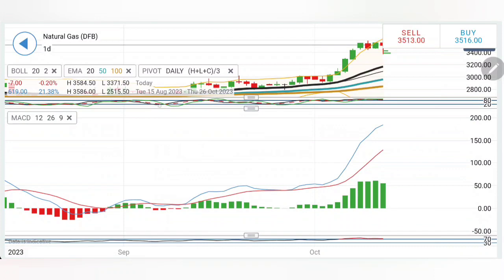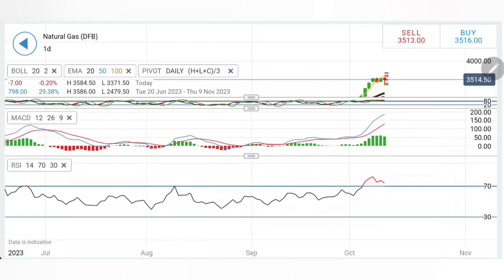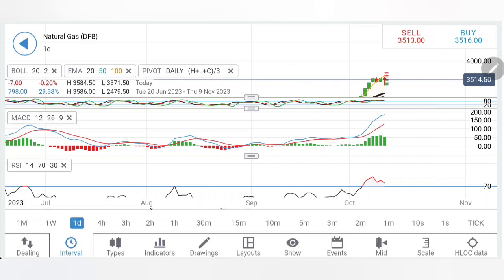Stochastic is overbought. MACD is trading with extreme divergence and bullishness, and if you look at this extreme, the candle size has started to diminish. Thus today again we can expect natural gas to trade with a bearish bias. RSI is overbought.